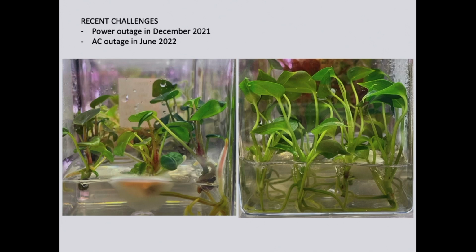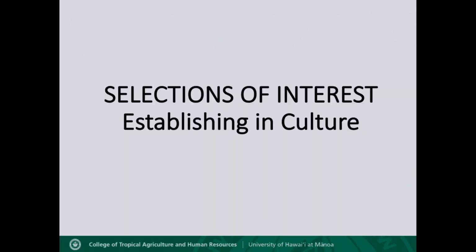Some of the challenges we've had: this past December, we had a power outage in our building, and we didn't have AC. And then we had an AC outage again in June. So one of the challenges we're facing is fungal contamination in our culture room. I'd say about 40% of that particular culture room had fungal growth in all different ways, and they're coming out slowly. You think it's clean, and then we see more and more. And it really has affected the number of plantlets that we can transfer over to cooperators. Okay. Now, let me skip over that.